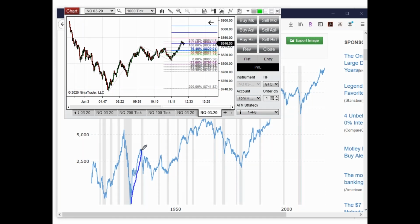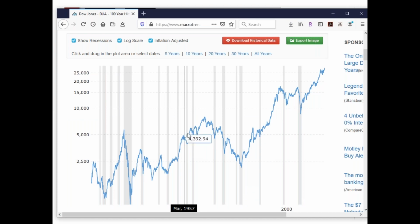So this move up and pullback is basically the same idea as the one that's happening here. But we've got a little bit of changes in the momentum. Here's the first pull up, it stalled a little bit in there and took off again. So we're right about here on that same similar pattern. And then we had this momentum reversal.